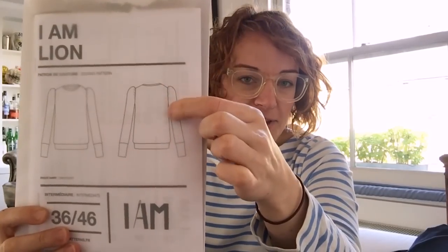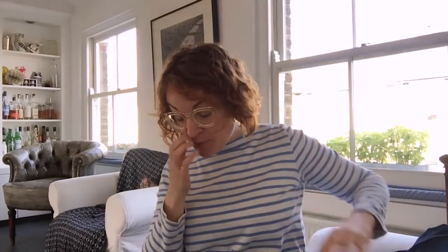What else have I got? Oh, you can tell I'm quite over ambitious. This is the Lion from I Am Patterns. This has got a puffed sleeve, quite a simple construction. I just really liked it. I bought this beautiful fabric, which I think you can still get. Variety is not the spice of life for me. This is from Guthrie and Ghani. It's a loopback. I would call it a French terry because it's not as thick as a sweatshirting, but it's got more structure than a Ponte. So I've got that to make that.